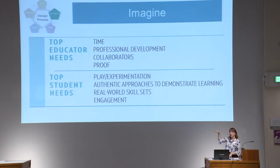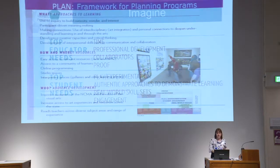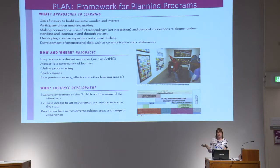Then I'm not going to go through each one of these, but I sort of come back to some of them as we come back to the actual prototypes. But these were the needs that we developed at the very beginning that would serve as the criteria for everything that we do from this point forward.